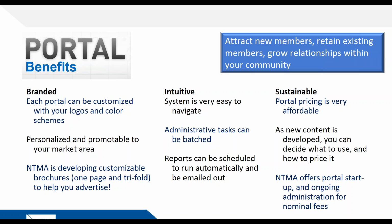It's sustainable. Compared to a lot of learning management systems and training content providers in the market, this pricing is extremely affordable. NTMA is looking to develop new content, and you'll have the opportunity to decide which pieces and parts work for you and your members. And we do offer portal startup assistance and ongoing administration for a nominal fee based on the number of learners that you have.